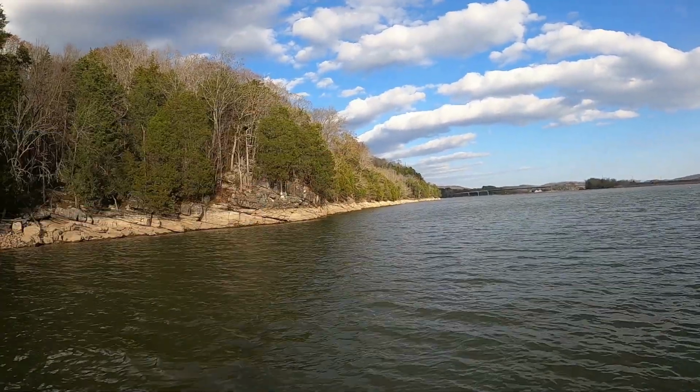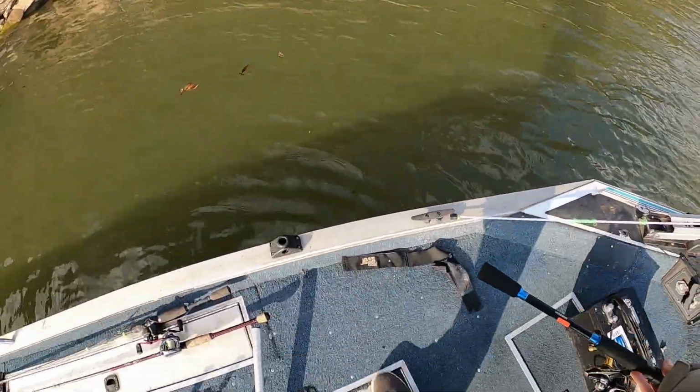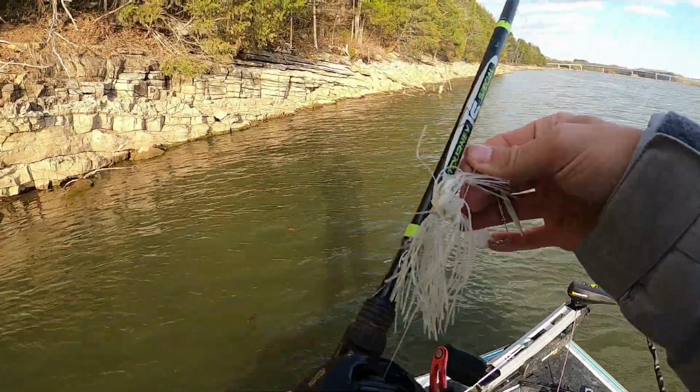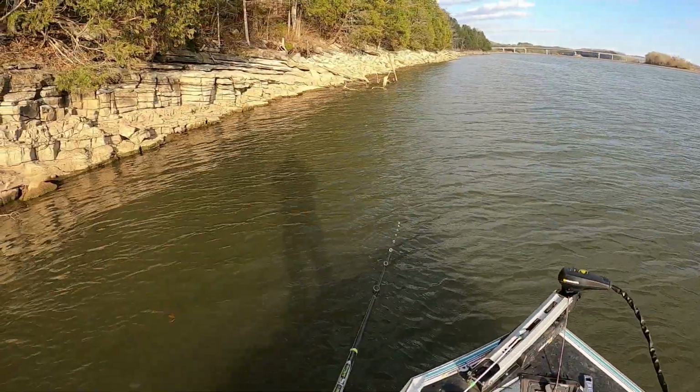But I'm just gonna work my way up, most likely throwing that jerkbait. I'm gonna throw this spinnerbait up in the junk. Not expecting to get a bite, to be honest, but oh, it'd be epic if I did.